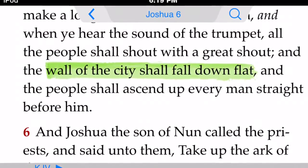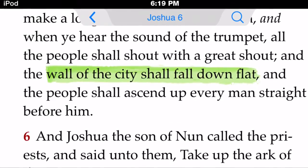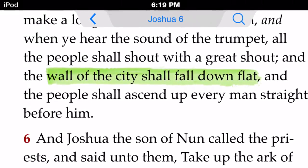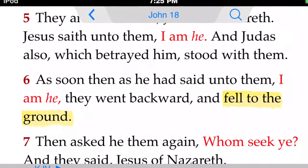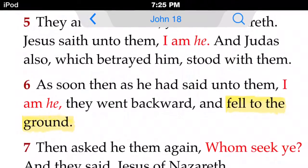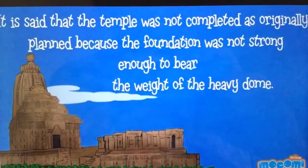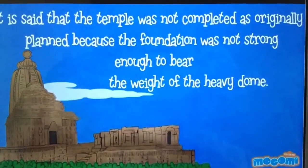The walls get knocked down in the old days. This thing could have been knocked down. It could have been something like that. They're calling it a shifting of the sand. Who knows? Even Jesus, can people knock down around Jesus? Walls, all kinds of things. Well, anyway, back to the propaganda piece. Just quickly, the foundation was not strong enough to bear it, maybe.